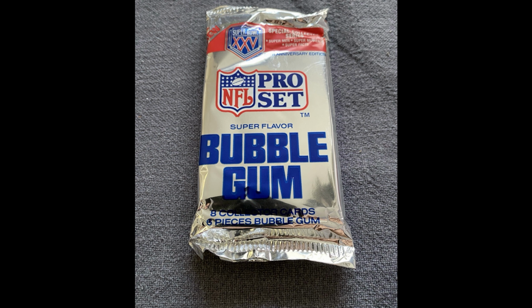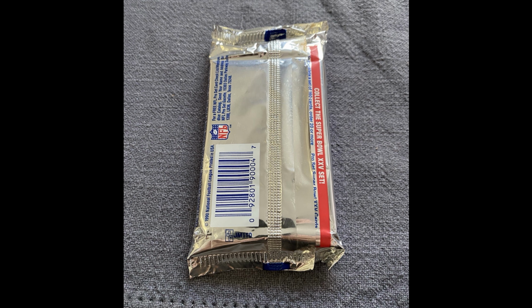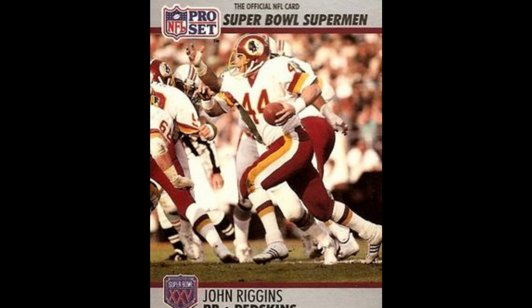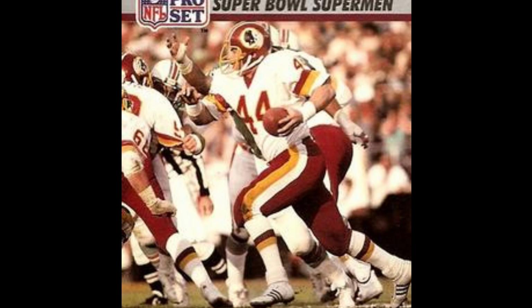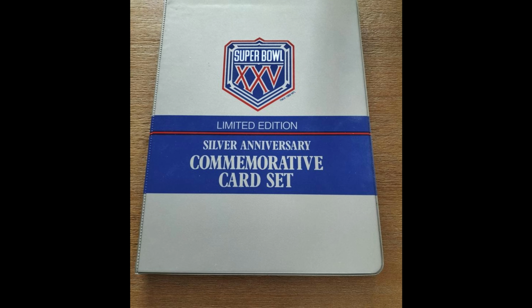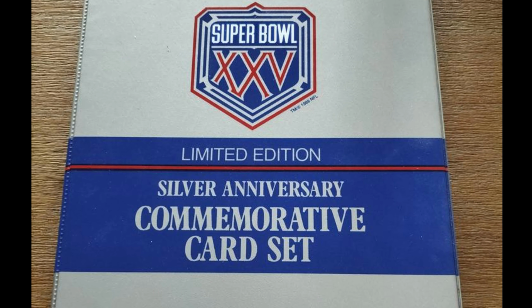So here you go, 6 pieces of gum and 8 collector cards. I'm guessing that you probably don't want to touch the gum since it's over 35 years old. Anyway, I'm pretty sure those cards were part of the special Super Bowl 25 Silver Anniversary set. You can also get the whole thing in a nice binder, which is a much better idea than cards with gum stains. So Denny was a marketing genius, I guess. Either that or he was insane.